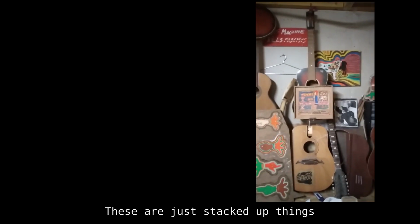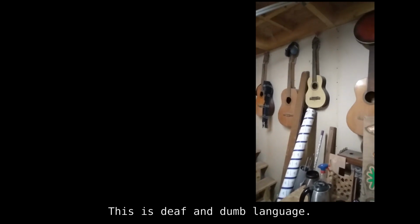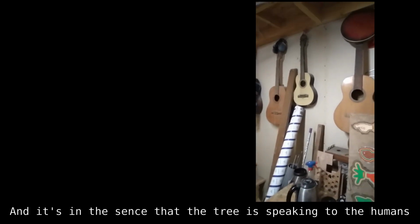Here you can just see a mixture of visual art and guitar art. These are just stacked up things that I'm working on at the moment. These are again trees, and this is deaf and dumb language, and it's in a sense the trees speaking to the humans.